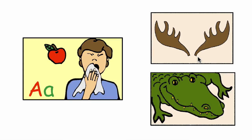Let's do some more. These are antlers. Antlers begins with A. Listen. A. A. Antlers. All together now. A. A. Antlers.